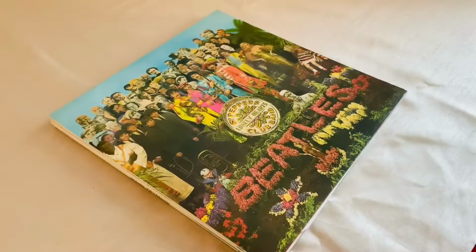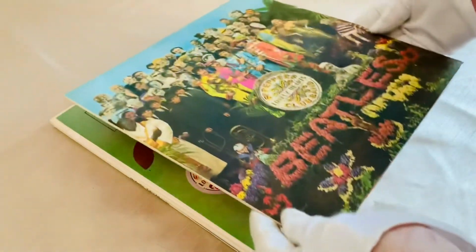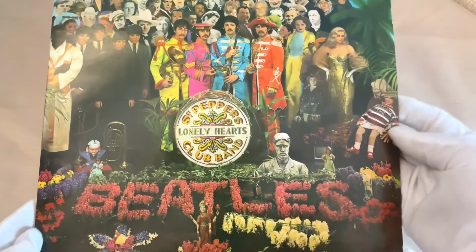So on to the fabulous Sgt. Pepper's Lonely Hearts Club Band album then. Catalogue number PMC 7027. Really great sleeve. How many of those people can you name? Fabulous album. Good pop art, this one. And on the reverse, all the lyrics to the songs. At the top we've got the mono details and the original sound recordings made by EMI. And at the bottom, the Garrett and Lofthouse details.